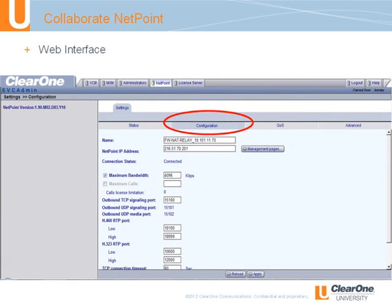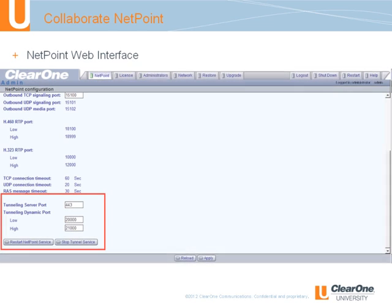The Configuration tab is another place you can set TCP signaling and RTP ports, as well as open the NetPoint management pages. This button will open a new browser page, which you will need to sign into, and now you will have options to change the tunneling ports used by the NetPoint, stop the tunneling service altogether, and another button to restart the NetPoint server.